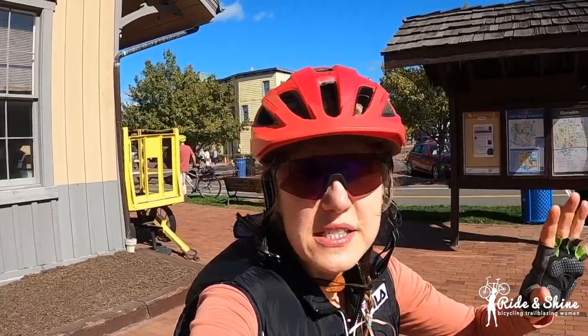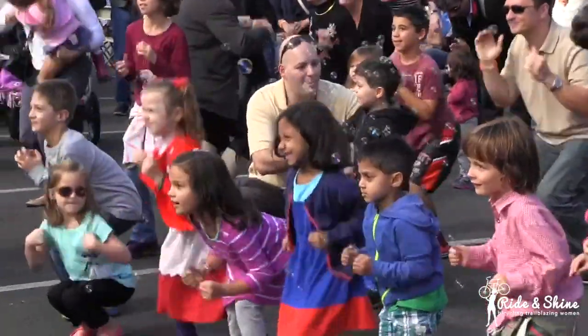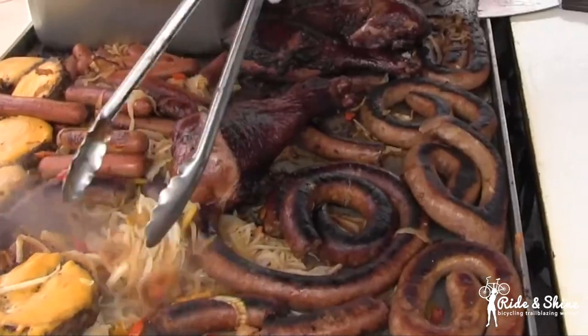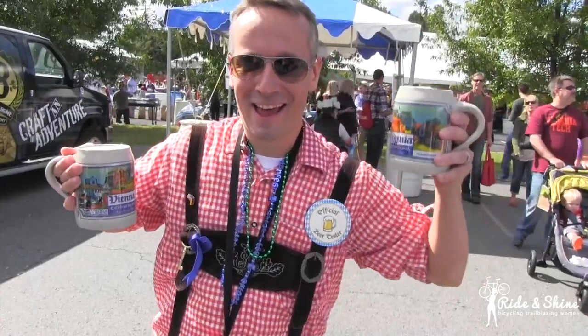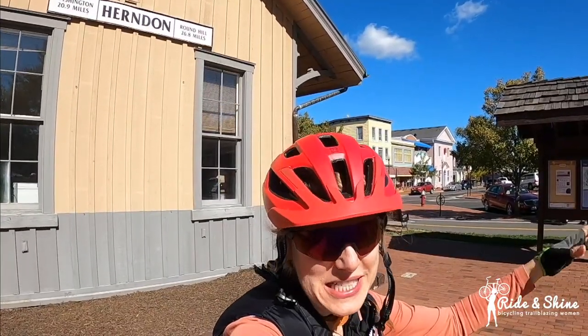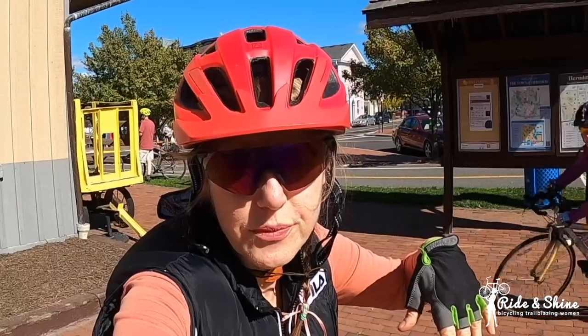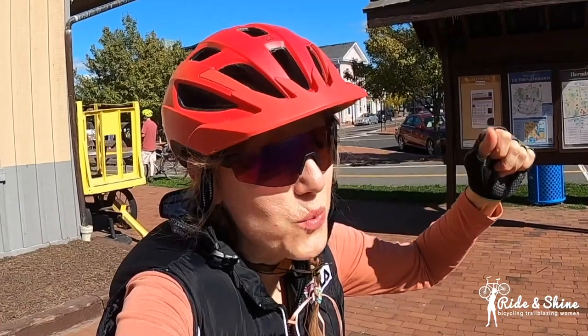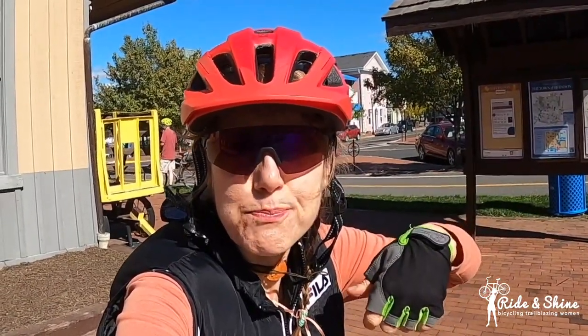When you think of Oktoberfest, you think of oompah bands, the chicken dance, pretzels and bratwurst, and of course, beer. Today, we're gonna celebrate Oktoberfest bike riding on the W&OD trail. Let's go, the beer's waiting. So raise your steins and let's go riding. Ein Prosit.